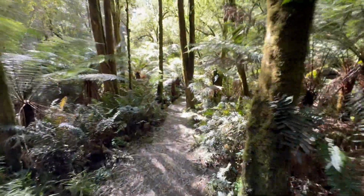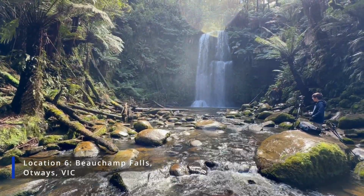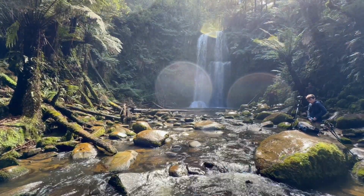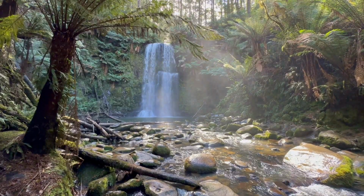Last day, we took a gamble, revisiting a favourite Otways waterfall despite bright blue skies. Incredibly, the direct sun pierced the water spray, casting amazing streaming light. What a finish to a great landscape photography trip. That looks really nice, doesn't it?